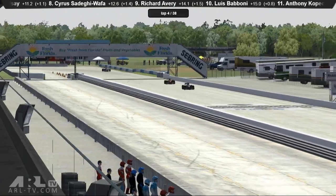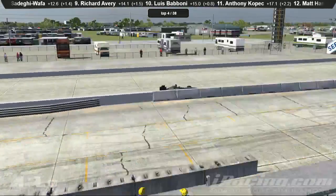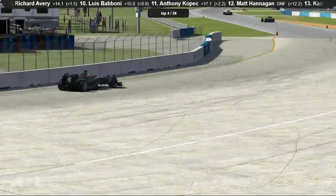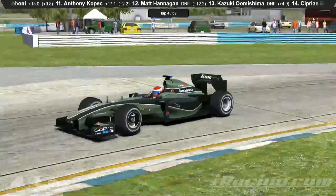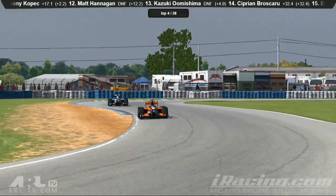Yeah, difficult track again this week. Sebring, one of the two splits this week, so it's very similar to Virginia in the way you either love it or hate it. So I think this is why we're seeing smaller turnouts again this week.